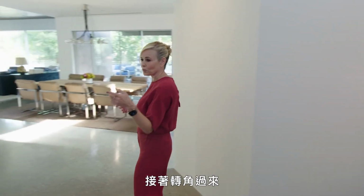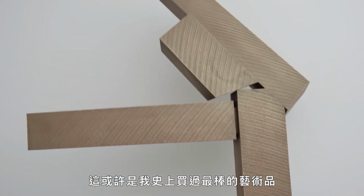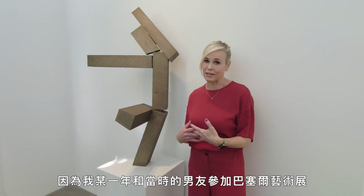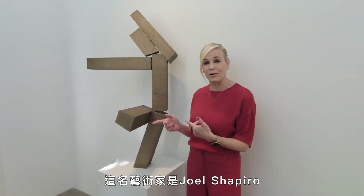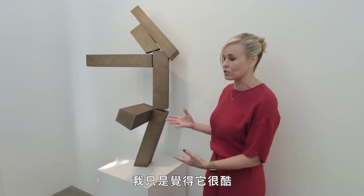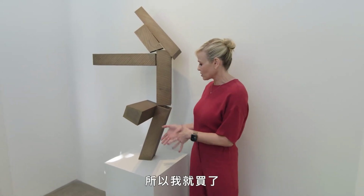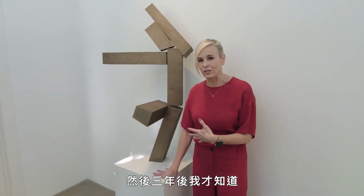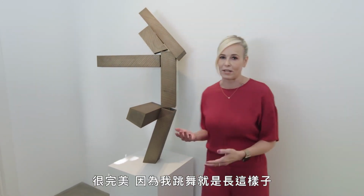And then if we turn around, this is the nicest piece of art I probably have ever bought myself, because I went to Art Basel one year with a boyfriend at the time, and I thought, I better buy something. The artist is Joel Shapiro, whose work I now love, but I didn't know what this was. I just thought it was cool, and I thought, I'm at an art fair, I should pick something up. And so I got it, and then I found out about 3 years later it's called Girl Dancing on Water, which is perfect because this is exactly how I dance.